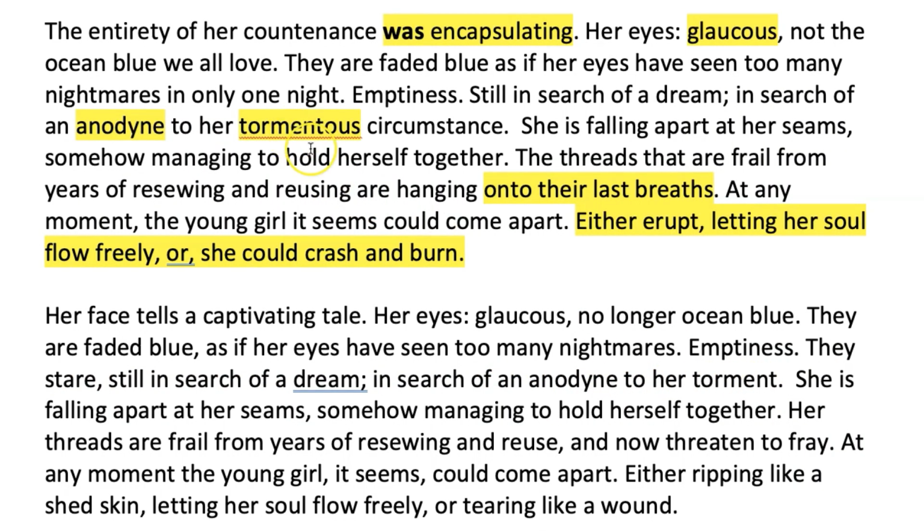So I've changed "tormentous" to a word that every reader will know, and then the reader isn't going to think that "anodyne" is something that's been used incorrectly. They'll look at that and think, oh, that's a splendid vocabulary choice. I wish I understood what it meant, but I'm going to give the writer the benefit of the doubt here.